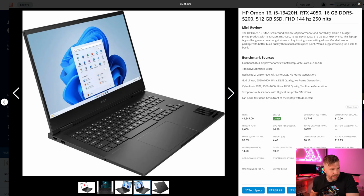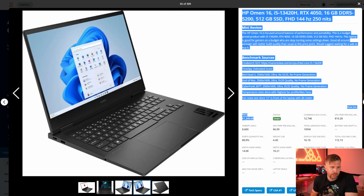Thermally, obviously, we're going to try to answer that question today. How good of thermals does the Omen 16 have? Does it overheat? Is it worth considering if you got in that like $1,000-ish range? Obviously, I don't recommend it at $1249. There's definitely better options out there.